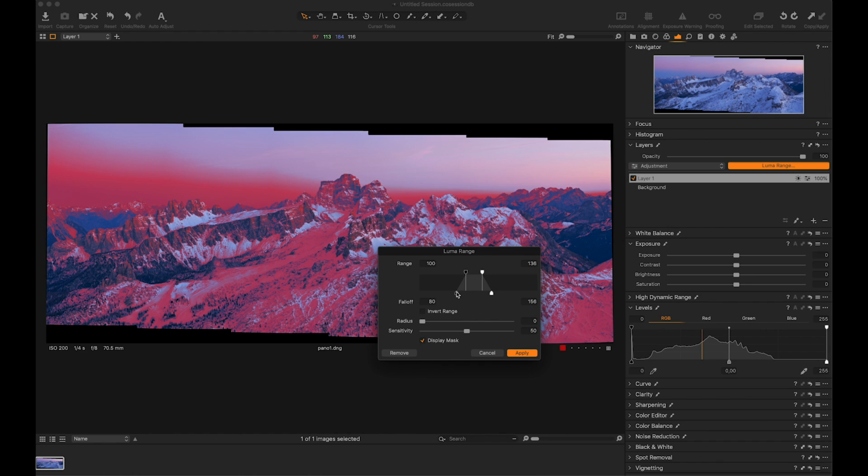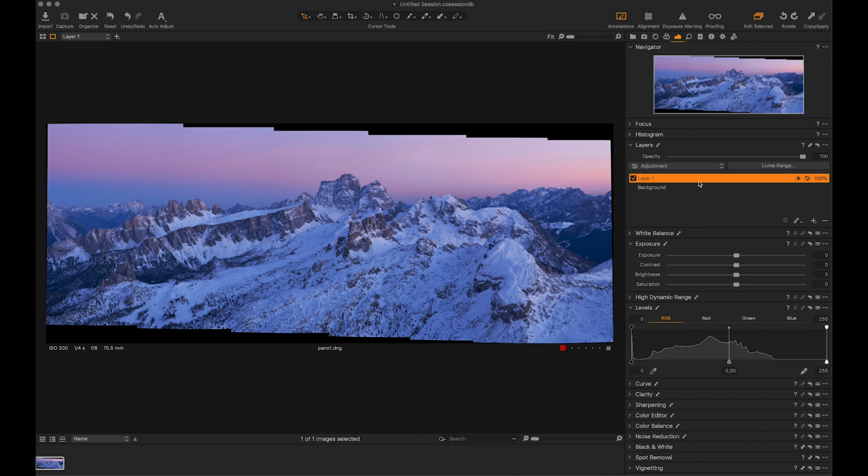Now the shadows slider at the bottom kind of affects the fall off. It's how broad or narrow the selection is, so something like that, and I just click apply. Now because I'm working on this layer, all of these tools below here are now basically only working on this layer and only working on that area that I've just masked, which is the snow area.